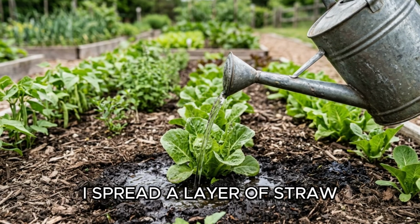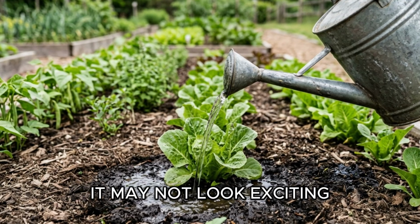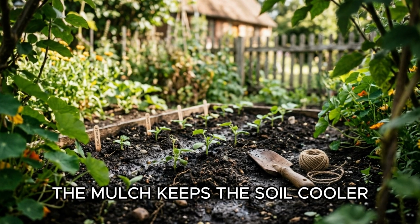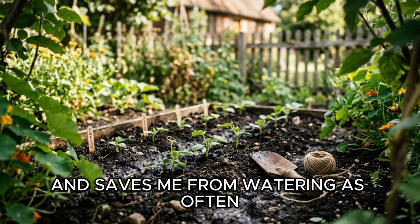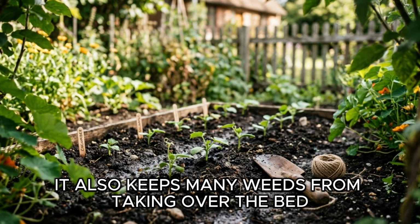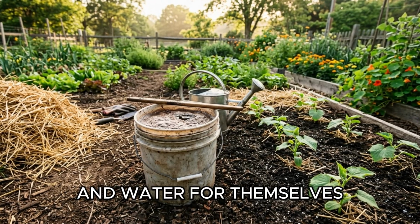After that, I spread a layer of straw or dry grass around the plants. It may not look exciting, but this old method has served gardeners for generations. The mulch keeps the soil cooler, holds moisture much longer, and saves me from watering as often during the hottest weeks of summer. It also keeps many weeds from taking over the bed, which means the cucumber plants keep more of the food and water for themselves.